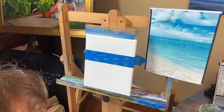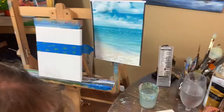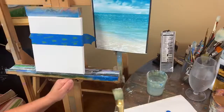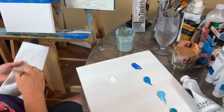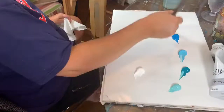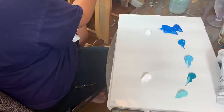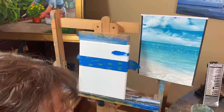So let me pick a brush here. I'm going to pick this brush because it looks like it's calling my name. Okay. So I'm going to go with a little bit of blue up in here. Put on a little blue here.